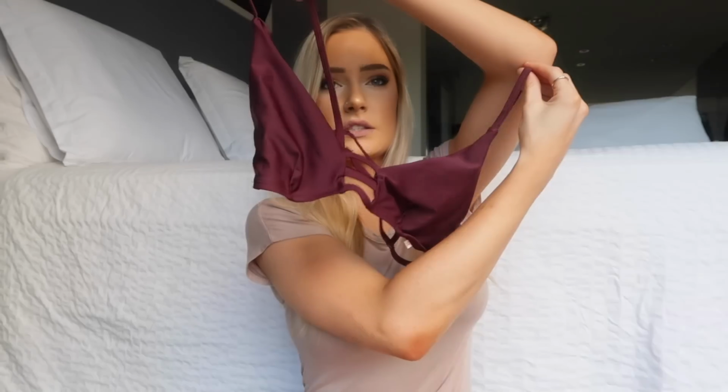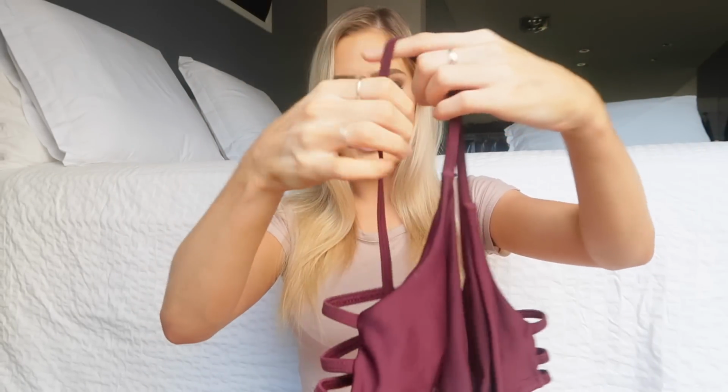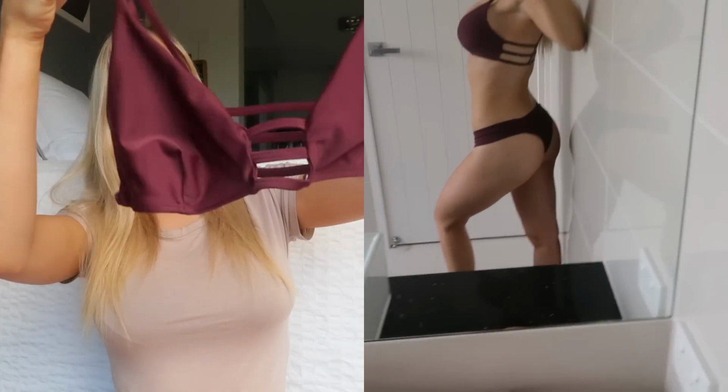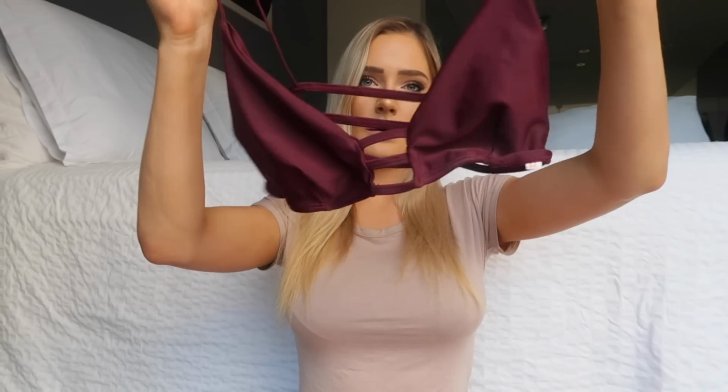The first pair that I have here is this really nice burgundy bikini. So it just looks like that. And it's just got that really nice back detail. This one fit nicely. A lot of these are a bit cheeky cut because I like that. I think it's really flattering. And yeah, so this one's really nice. This one doesn't have padding, which is okay. So that's what that one looks like.